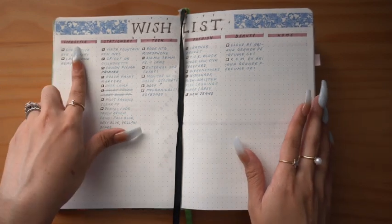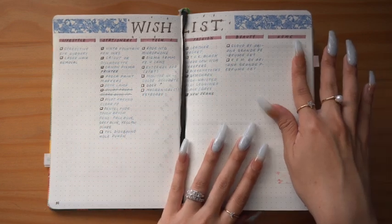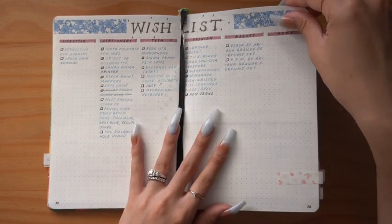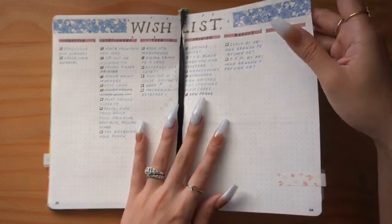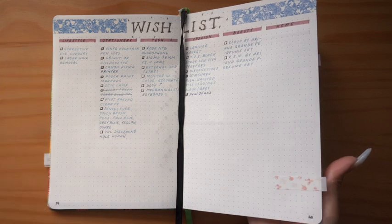So I organized things into lifestyle, stationery, tech, fashion, beauty, and home. I will probably refer back to this even though I'm in a new bullet journal. I like the way that I set this up, so we'll continue to update this list as time goes on.